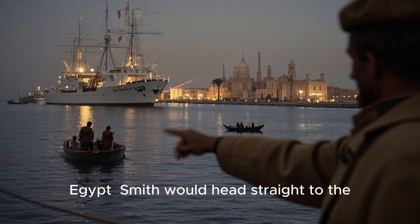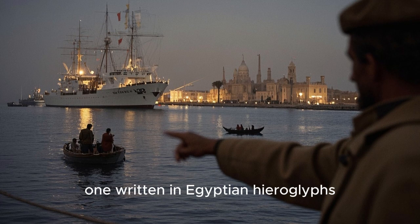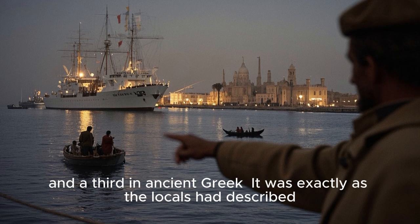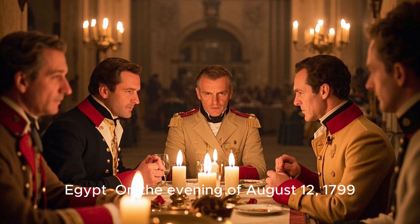Smith would head straight to the town's museum where he would discover an ancient stele inscribed with what appears to be 3 versions of the same text, one written in Egyptian hieroglyphs, another in Demotic script, and a third in ancient Greek. It was exactly as the locals had described. In the meantime, Napoleon and his officers were preparing to leave Egypt.